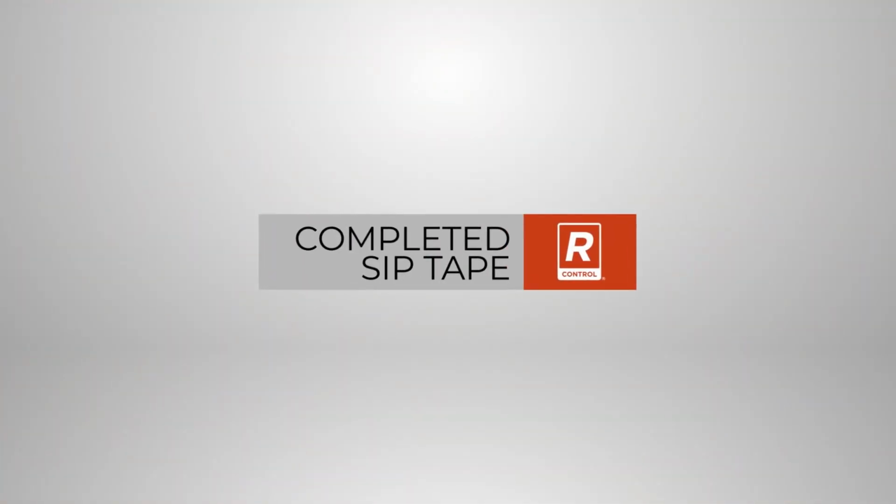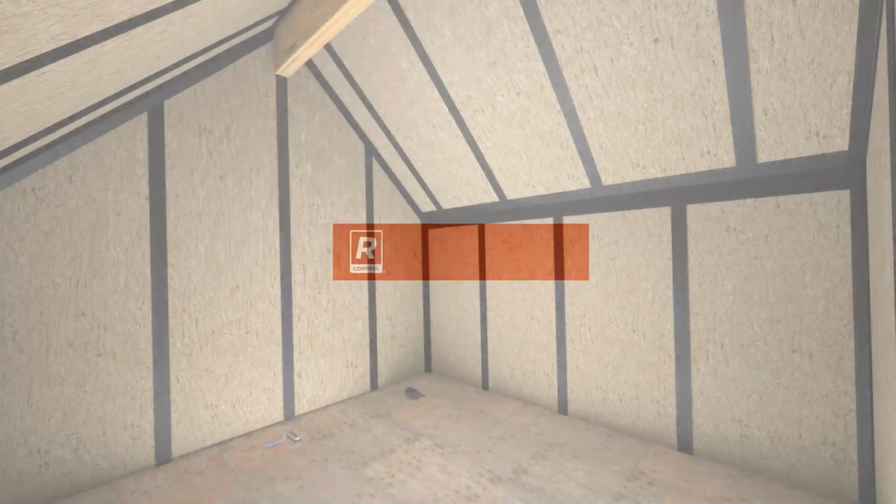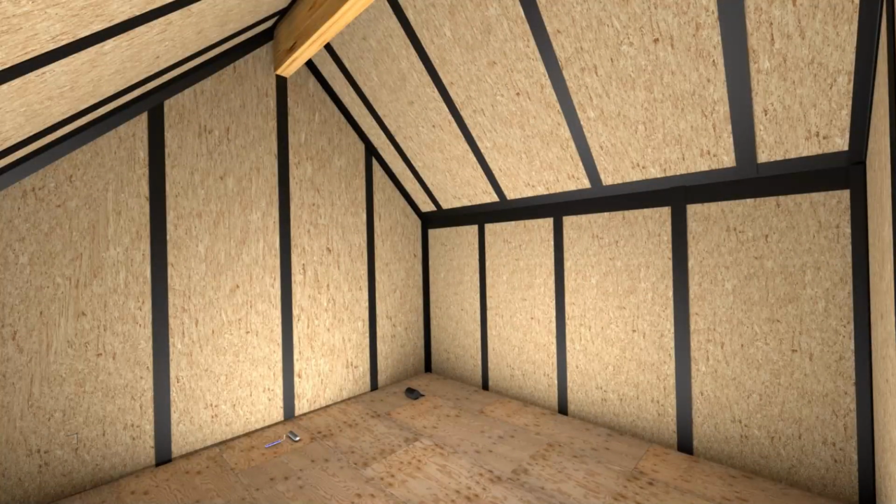Completed SIP tape application. The use of SIP tape applied to spline connections, wall and roof connections, and ridge beams results in a virtually airtight SIP installation.